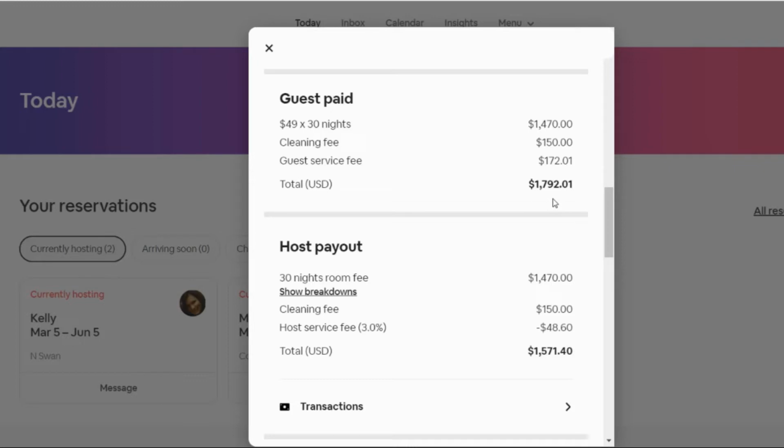But of course, there are fees that come out, which is why I charge a higher rate on Airbnb so that I can compensate for the fees that they take out. So I actually received $1,571.40 for 1 month. Okay.